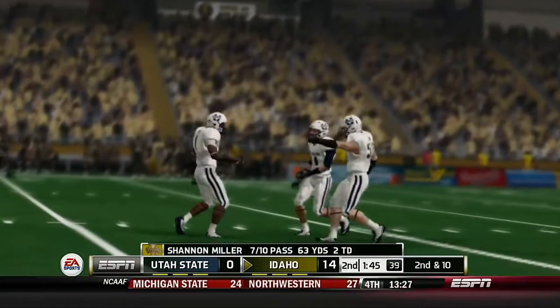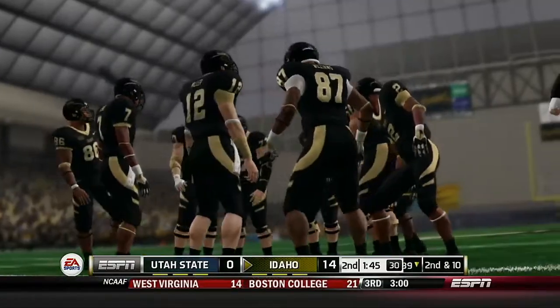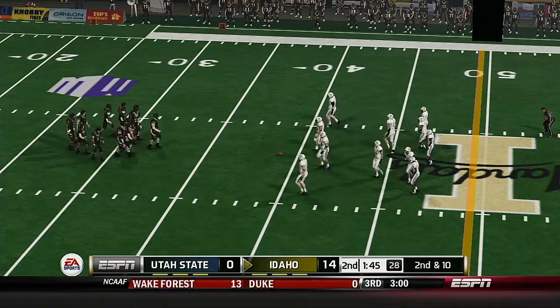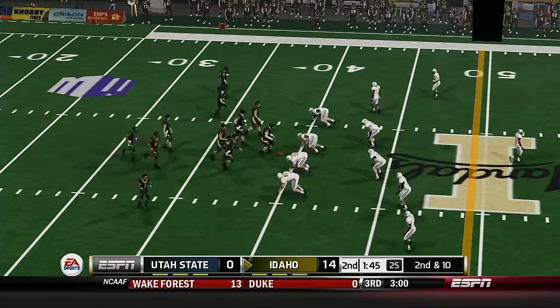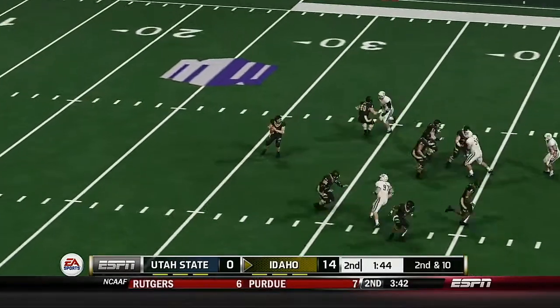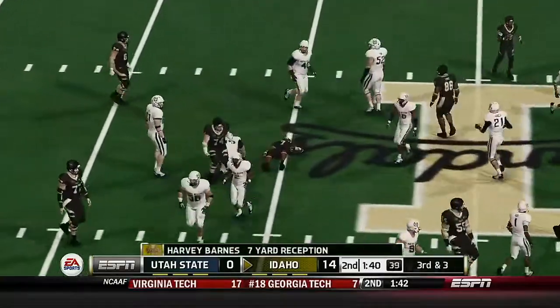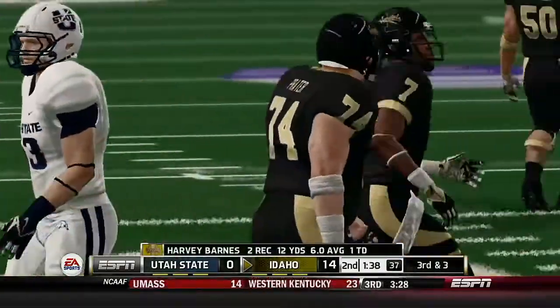Boy, was he drilled as he let go of that football. Yeah, he's going to feel that one tomorrow. So it's second and 10. Ball on their own 39. Back's got it on the quick throw. Brought down right around the 46-yard line.